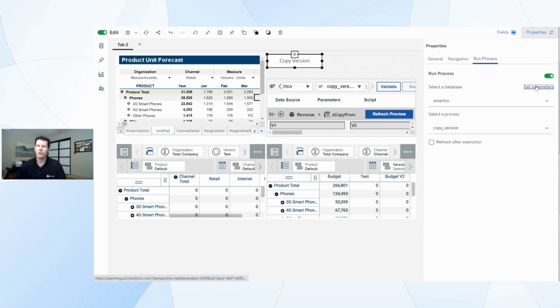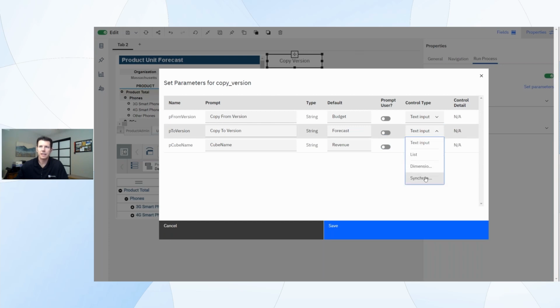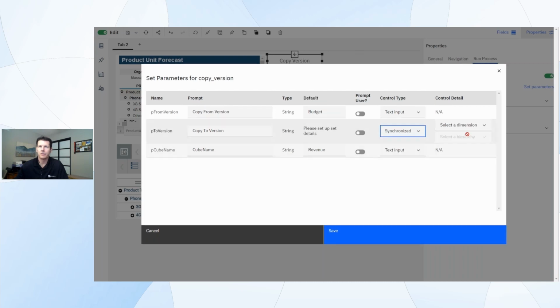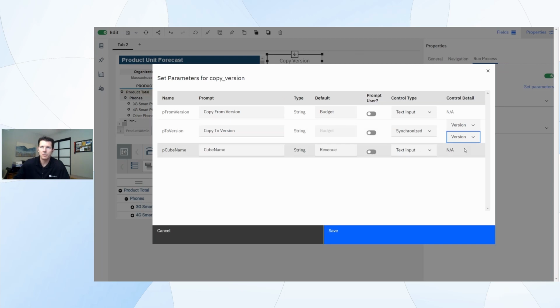And lastly, we'll go to our set parameters, and we'll just do the default for the copy from version. We'll do the default for a cube name. So we're going to be working with the revenue cube, and the budget will always be the source for the purposes of this example. And I want to turn off the prompt for the copy to version, and we'll synchronize it. It's the last option here. And it's going to synchronize with the version dimension. And if we had a hierarchy selected, or different hierarchies, we'd have to choose which hierarchy that it would be synchronizing on. So version, save that.